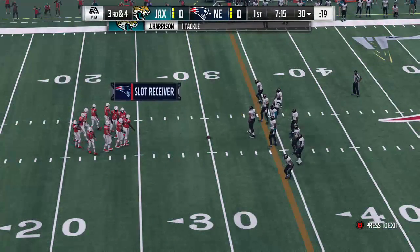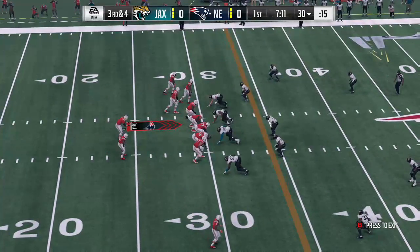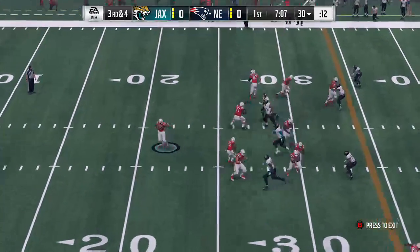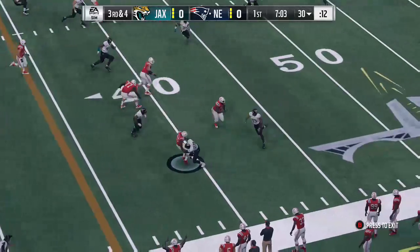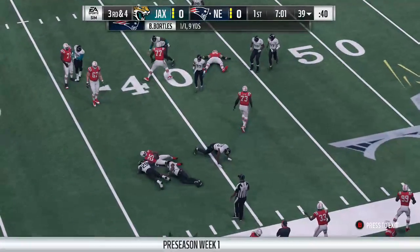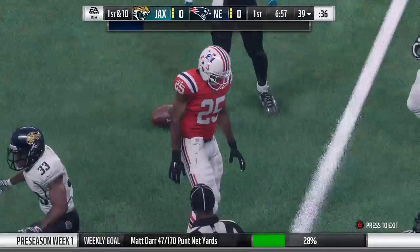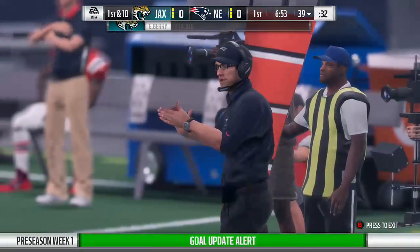And the Jags have 5 in the secondary here on 3rd down. To throw, it's Bortles. On the screen, Bernard. And he's got the first before he's brought down at the 39-yard line. 9 yards on the pickup there, and it keeps the drive alive.